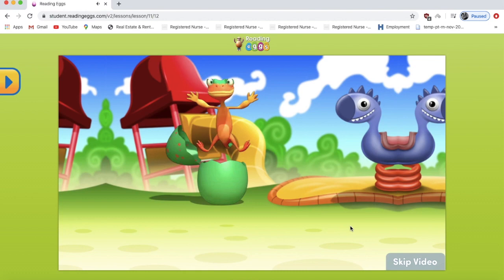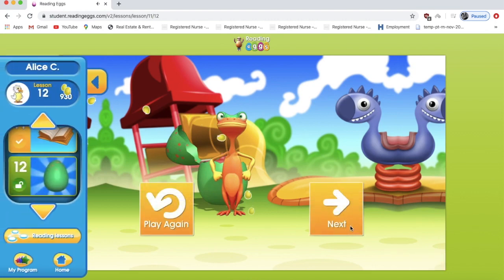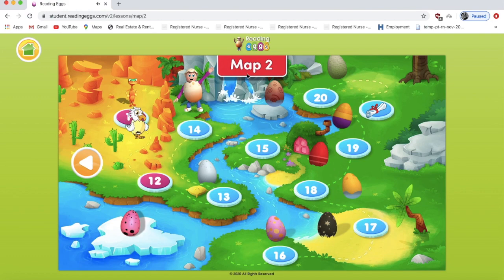So if your child is not naughty like mine, then that's another way that they can be exposed to words, I guess, that start with N. And this is the critter that she would have earned had she done this lesson. So that's it. It's one entire lesson right there. And here he goes, moves to 12.